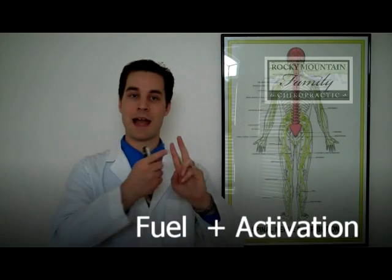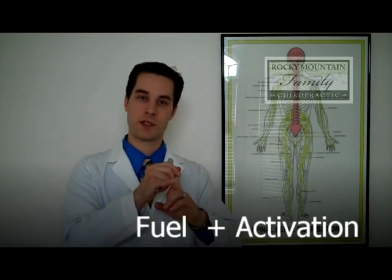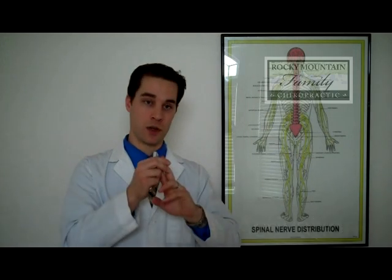Your brain needs two things to be able to survive and to function properly. Those two things are fuel and activation. Fuel comes to us in the form of oxygen and glucose. We covered the glucose side of things when we talked about metabolism. Let's talk about oxygen for just a second. Oxygen is critical to the brain.